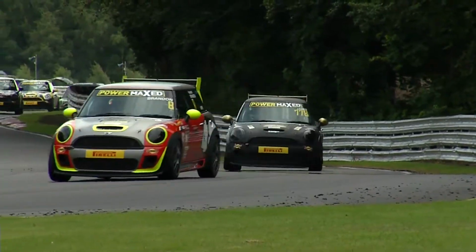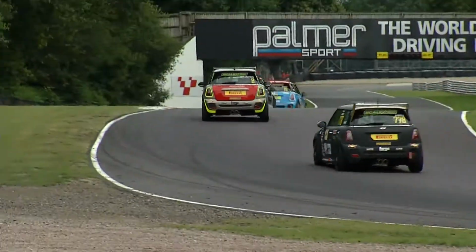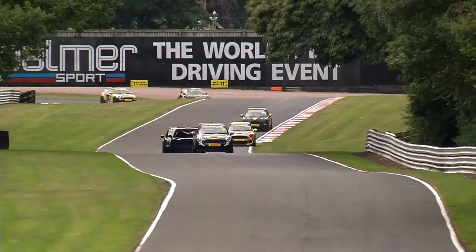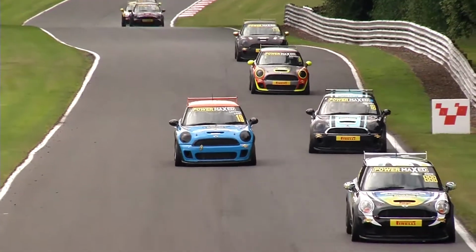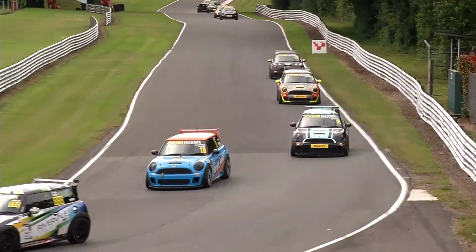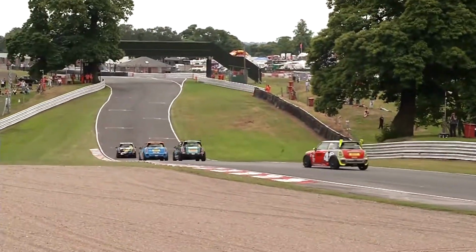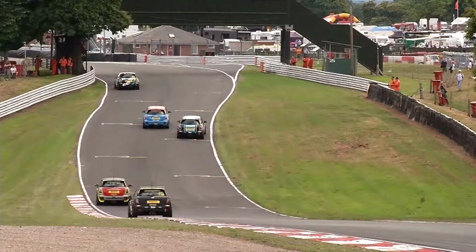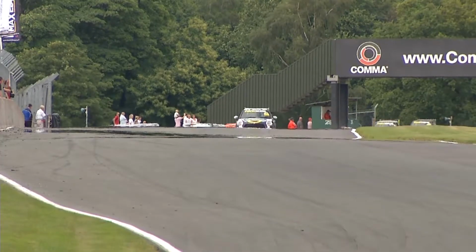So it's Knox from Davey and Russell in the JCW class. Chris James going strongly in these early stages up to fifth, his first weekend racing the mini challenge, in pursuit of Hamish Brandon. As Chris Russell looks to the outside, Lawrence Davey though turns through Lodge with the inside line. Russell though immediately looks to go alongside as they head over Deerleap and sprint into Old Hall.